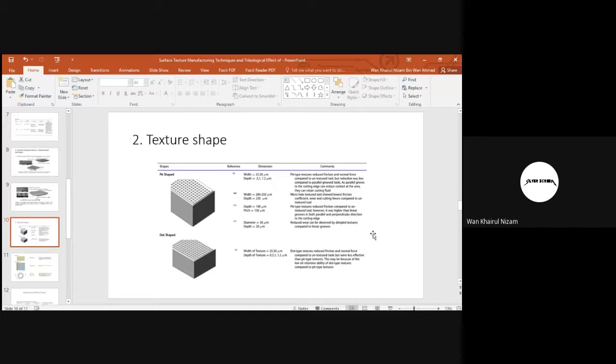Reduced wear can be observed with dimple texture compared to a linear groove. The dot type texture reduced friction and normal force compared to untextured tools, but was less effective than the pit type texture. This may be because of the lower oil retention ability of the dot type texture compared to the pit type. The pit shape texture can retain lube oil better than the dot shape.